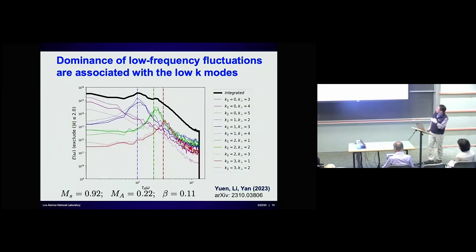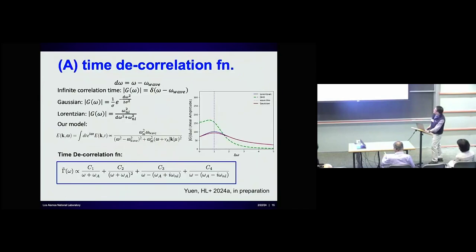And just going back to the 4D plot I presented earlier, the very low frequency dominance turns out to come entirely from very small, low-k modes that have k parallel equals 0 and finite k perp. So the k perp 3, 4, 5 modes are the ones, and this thick black curve is the summation that dominated the whole power. Okay, so some implications.